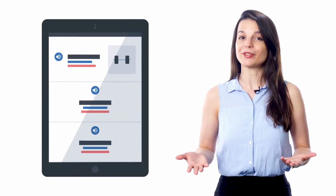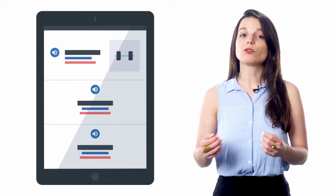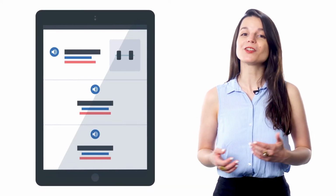Study idea 3 is for those of you who want something super quick and easy. You can use it to kick off your studies each day. It's our word of the day email. Every day, you get an email with a new word, example sentences, audio, and a picture to help make it stick in your mind. If you check your email during your commute, you can also check the word of the day.